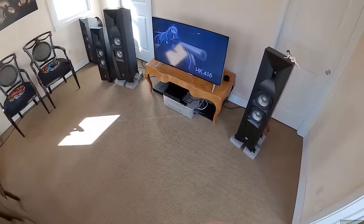Why is my floor soft? Right there. That's weird. I don't like it. There's like a soft bit. Like it's squishy. New house. I'm still finding things out.